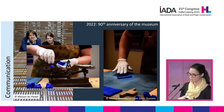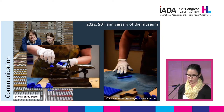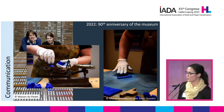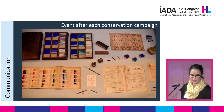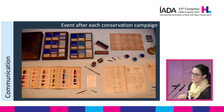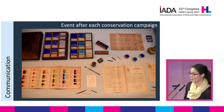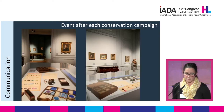And so they actually led the public throughout the different steps, and they made the pastels in front of them, so they brought their equipment there. But what is wonderful about this event is that the Maison du Pastel accepted to leave some of their archival material to the museum. That's a process they are going through now, to give some archival materials to the museum, and they left the actual pastels they made on the day. So this is now part of the exhibition space.